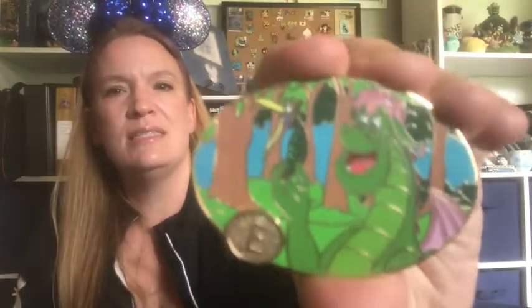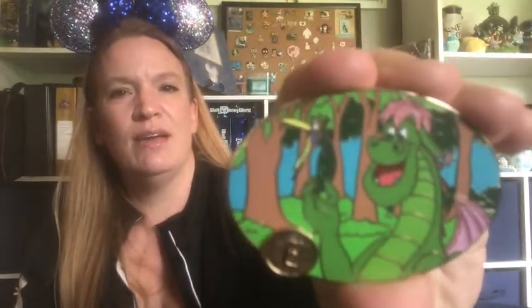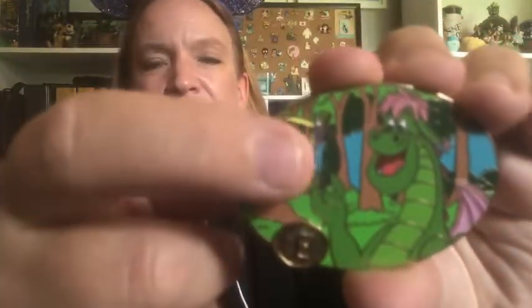So just one last time showing you that there. And it's a mashup, but I cannot remember who this character is here. I don't know if it's from A Bug's Life or something else, but I really didn't even pay any attention to it. It had Elliot on it, so I went ahead and I grabbed it.